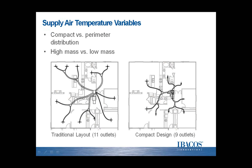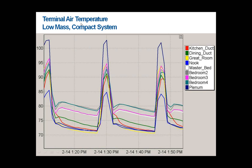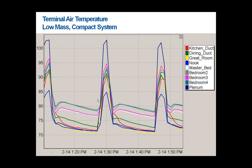system. If you were to think of this system being one made out of flex duct and duct board, and the other being made out of sheet metal, this first one would be the flex duct and duct board system. When the system kicks on, and these are measured temperatures from February in a building, two side-by-side buildings, they were identical buildings built identically with two very different duct systems. This is a low-mass, compact duct system in the building. And you see that these are the air temperatures at the supply outlet. And as the system goes on, pretty much all of the air temperatures are very consistent within about a 5-degree range.